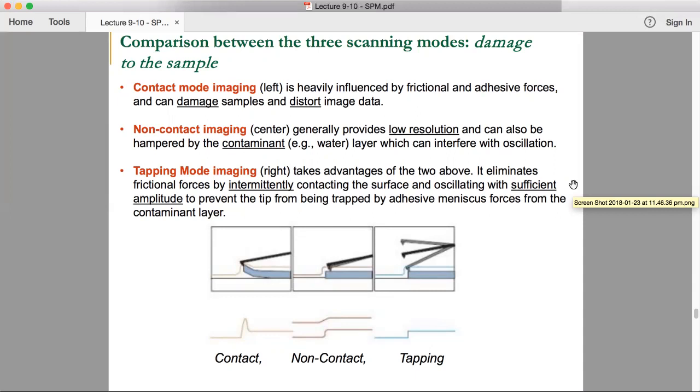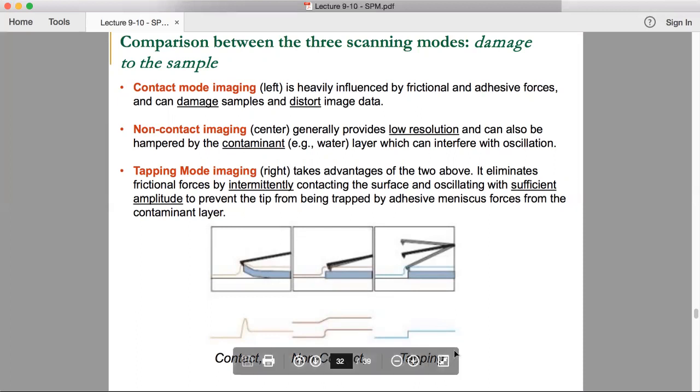But the tapping mode takes the advantage of the two techniques above, and it eliminates the frictional forces by intermittently contacting the surface, and oscillation with sufficient amplitude will prevent the tip from being trapped by adhesive meniscus forces from the contaminant layer. So this tapping mode, if you analyze the final image, if you have a liquid layer, will give you the best quality image of the sample.